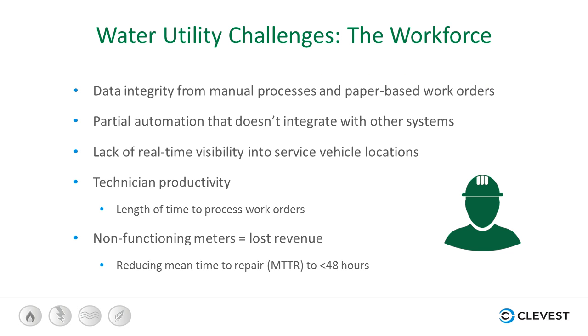What are the challenges for typical project work? We've got data integrity issues for a lot of utilities. This is usually to do with manual processes or fat finger entry, but particularly with paper-based entry, we've got double entry happening in the office and misunderstanding of what was written versus what was actually intended. Partial automation is another big issue where systems aren't integrated thoroughly. If a utility has part of their system automated and not another part, you're really getting double entry happening on the back end as well.